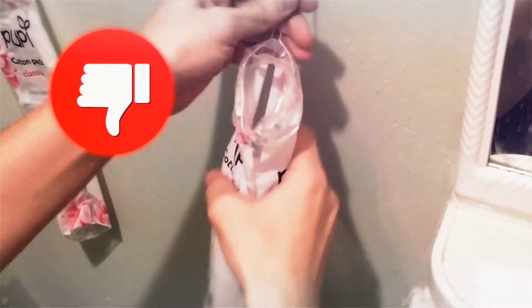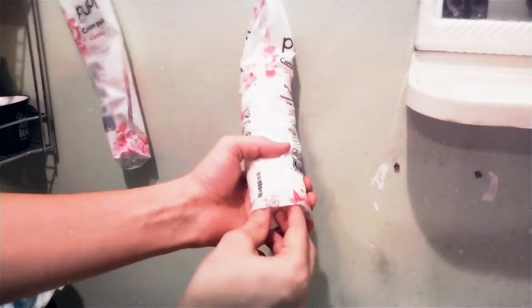Check out the bottom of the pack. It has a perforated line. Tear it open carefully, and you're good to go.